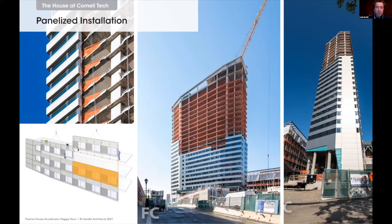We see these panels being craned into place here. This is a wet joint system. So we couldn't seal the building up until all the panels were installed, which obviously made it very difficult to test any portion of the building and make sure that we were doing this correctly. So that was a big reason why we put the airtight layer on that interior layer, because it wasn't inside the panel.